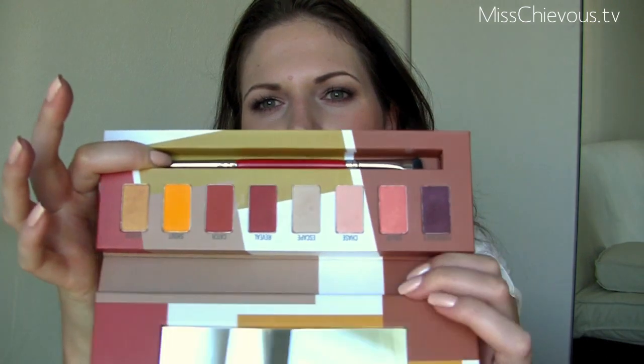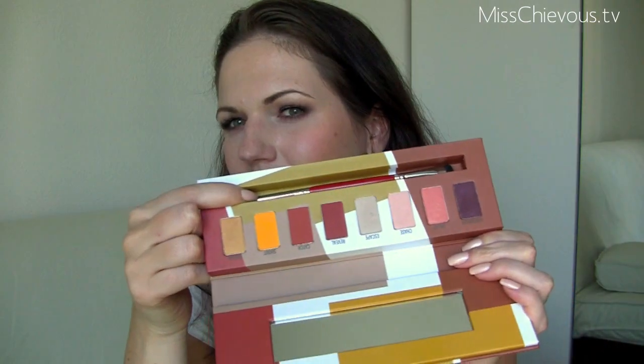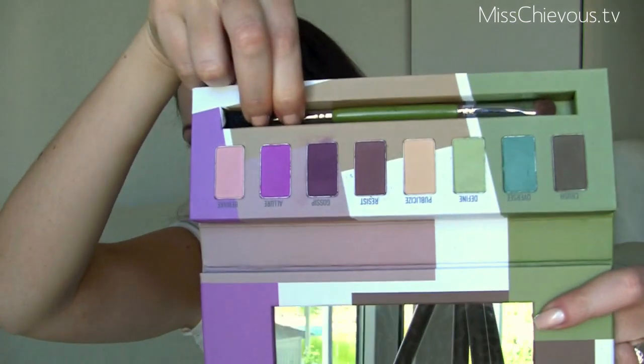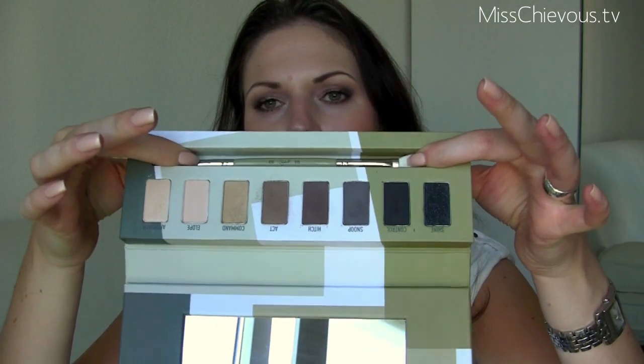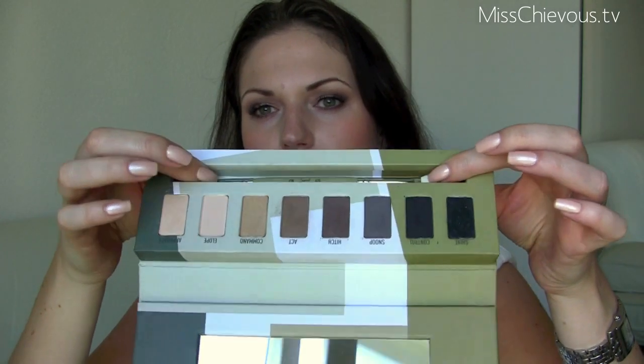I don't like the color so much of the Dare, but that's just personal preference. I just don't really like eyeshadow colors like this, like reds and oranges. So this is probably my least favorite, but that's all down to personal taste. The one that I really like, of course, is the Flare, just from the colors, and the Bear one, because it's really practical. So I'm going to have to try these out a bit more before I can give you an in-depth review.